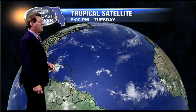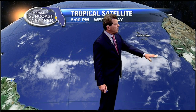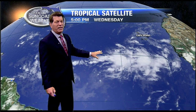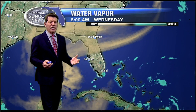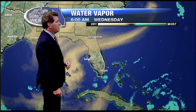And the one out in the East Atlantic, though, this one has a much better chance of developing over the next 5 days, as the shear is still pretty strong right now. However, as this whole system moves off into the Central Atlantic, it has a better chance of developing. In fact, 70% chance of developing over the next 5 days. Right now, it looks like models take it mainly into the Central Atlantic and push it off toward the northwest, so it should not be a factor.